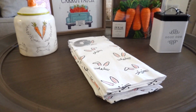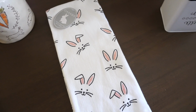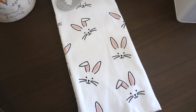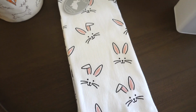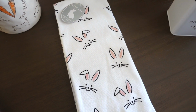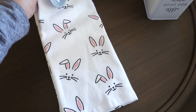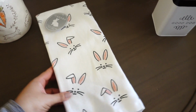And I first want to get started with talking about these dish towels. If you guys know me by now, you know I'm obsessed with dish towels. And aren't these so adorable? These come in a set of two and I just love the cute little bunny faces. And the dish towels were $6.99, which is a good steal because it will be like $3.50 each. And I just fell in love with this one, especially because they're white and I just love how simple they look.